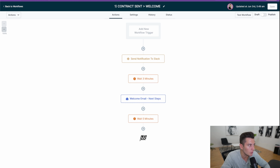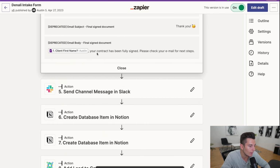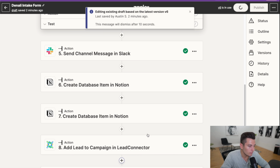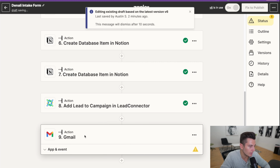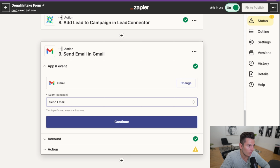Alternatively, if you don't want to use the software, you can simply use a Gmail trigger in Zapier. If you add in another step, you can just go to Gmail and send an email through there after the contract is sent. Then you can build it out from there. But we're not going to do that because that's not what we do.